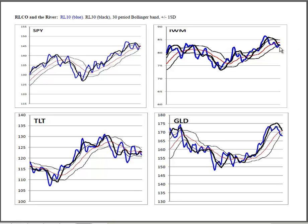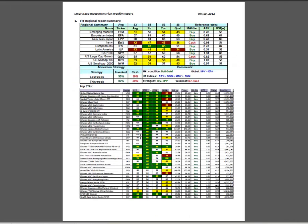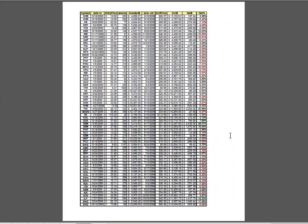IWM is a little more advanced in its failure. Gold has pulled back and is just starting what could be a sideways consolidation. Treasuries in the middle of the river after an extended period of oscillation. Look at how the 10 regression line has been bouncing. But if we see weakness up in here in the S&P, Treasuries are poised to make a run back to 130 once again.